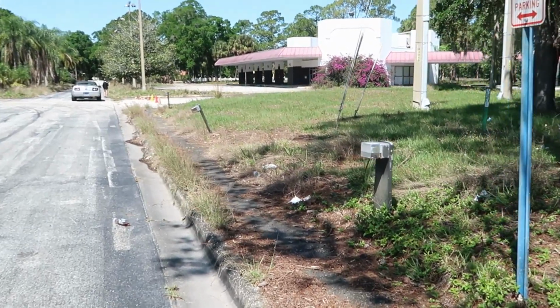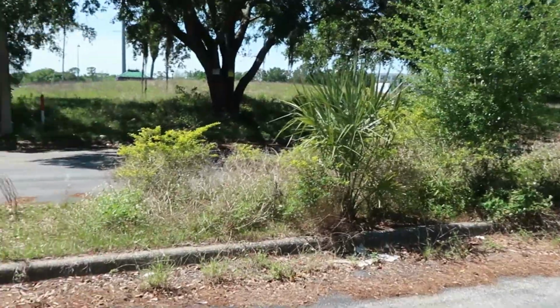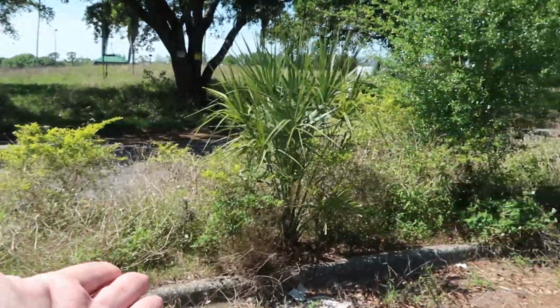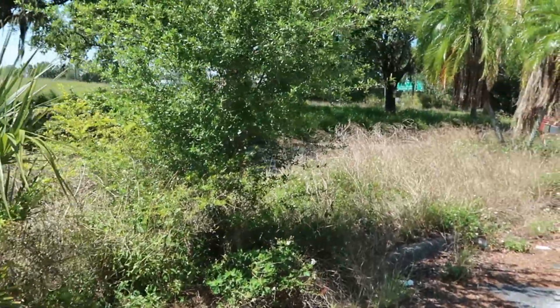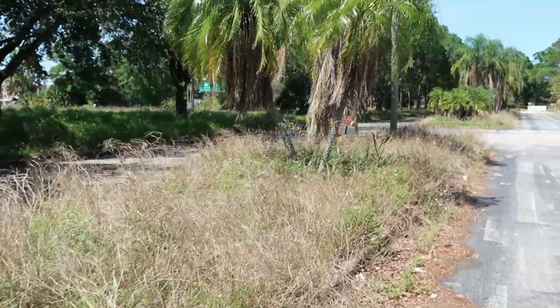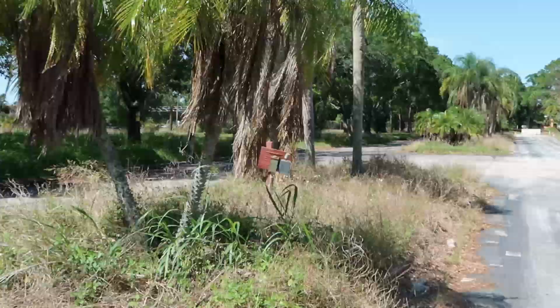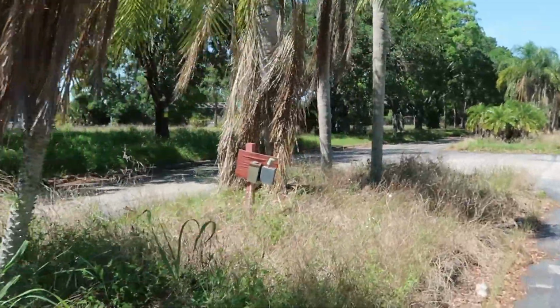The grass here is completely overgrown. Even in the middle area right here, which I'm assuming used to be nice with maybe flowers and maybe some palm trees in here, this is just completely overgrown. Right up ahead though, I do want to check out some of the abandoned areas up here as well.